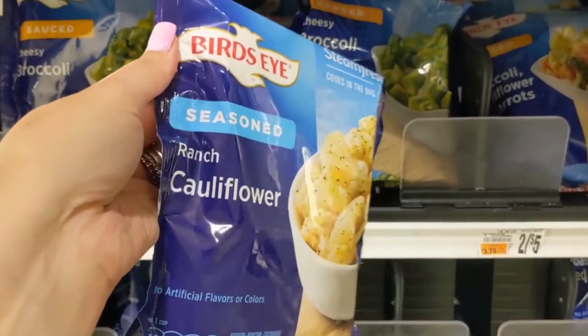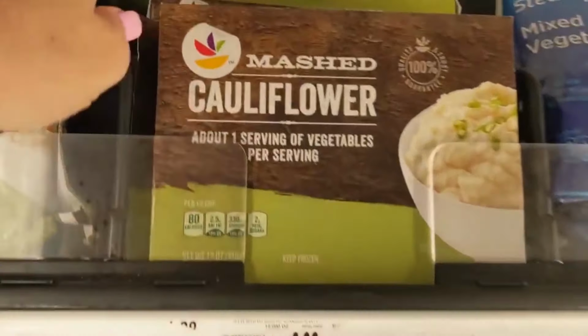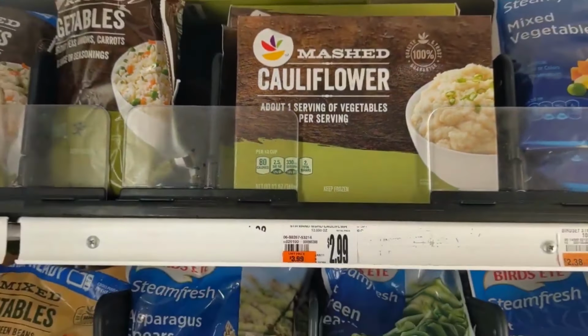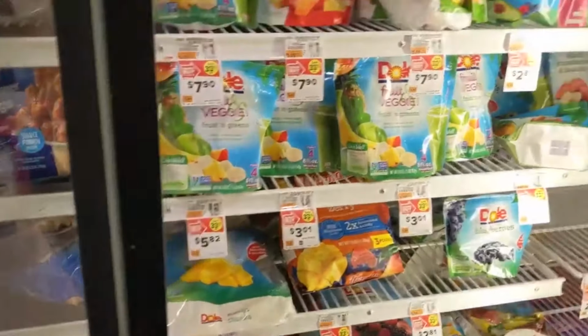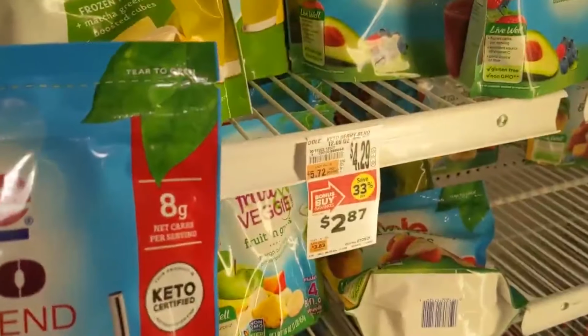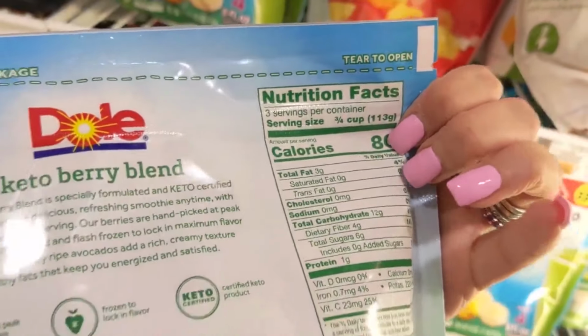Another option is the Giant brand, the generic brand of their mashed cauliflower, which tastes amazing, by the way, and a little bit less of the price for it too. I highly recommend. I like that one quite a bit. Here's a keto berry blend. They've blended together for you all of the berries. That one's actually 33% off, so it's a good buy today. You'll notice it's 8 net carbs for 3/4 of a cup, but it's a great low carb breakfast smoothie one.